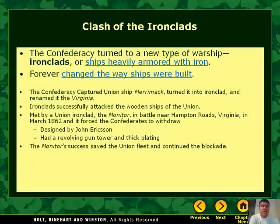And the Confederates actually captured a Union ship called the Merrimac, and they turned it into an ironclad. They put iron around the sides of it to make it very difficult to sink, and they renamed it the Virginia. And the Union Army was very scared about this. I mean, this changes the way ships are built throughout the rest of history. The Union Army specifically goes to work trying to make their own ironclad. They put a man by the name of John Ericsson to work designing this new ironclad, and he came up with an ironclad called the Monitor.